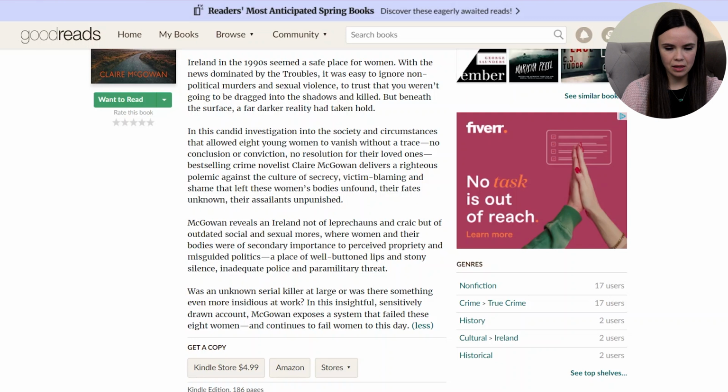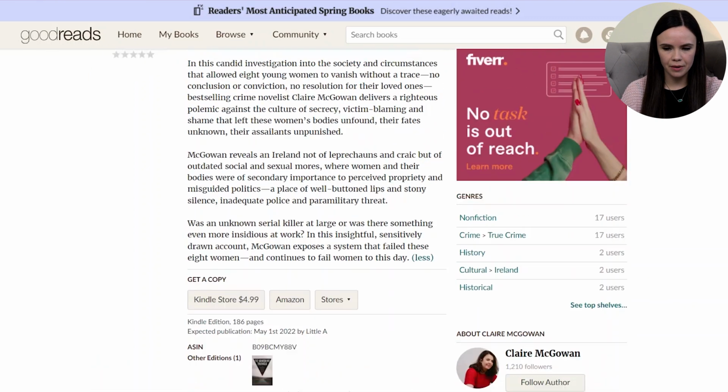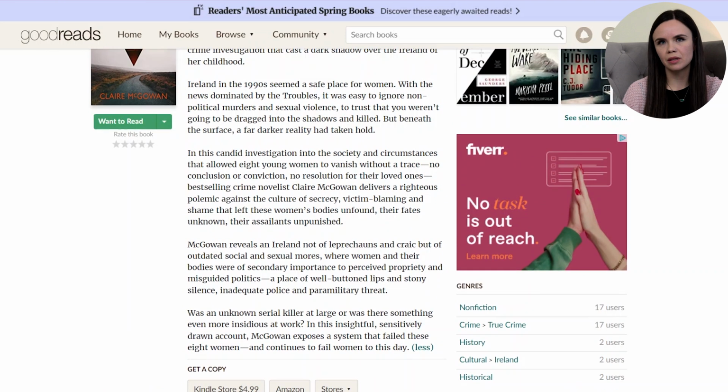McGowan reveals an Ireland not of leprechauns and craic, but of outdated social and sexual mores, where women and their bodies were of secondary importance to perceived propriety and misguided politics, a place of well-buttoned lips and stony silence, inadequate police and paramilitary threat. Okay. Was an unknown serial killer at large, or was there something even more insidious at work? In this insightful, sensitively drawn account, McGowan exposes a system that failed these 8 women and continues to fail women to this day.